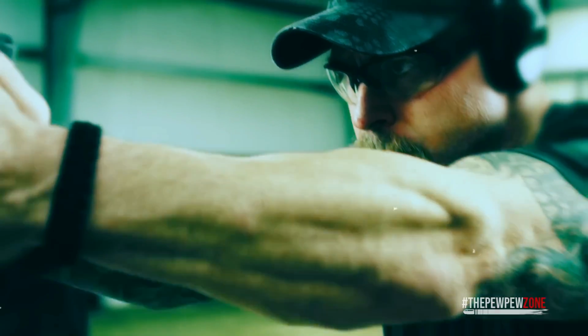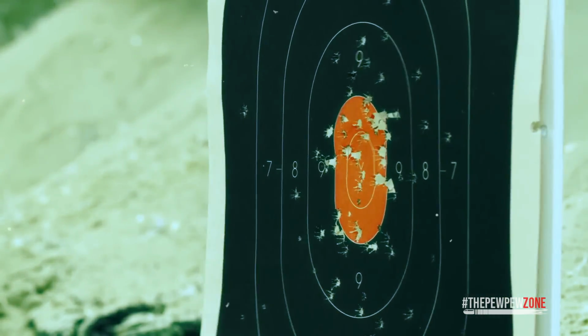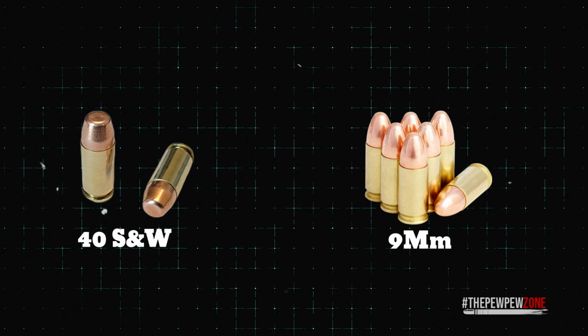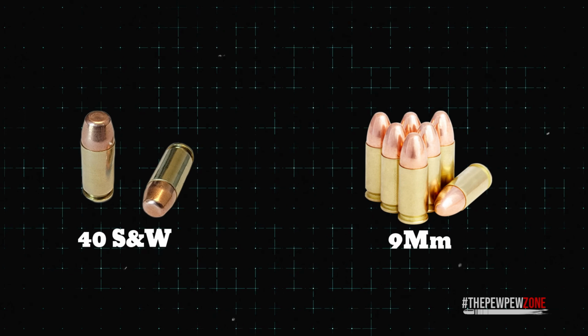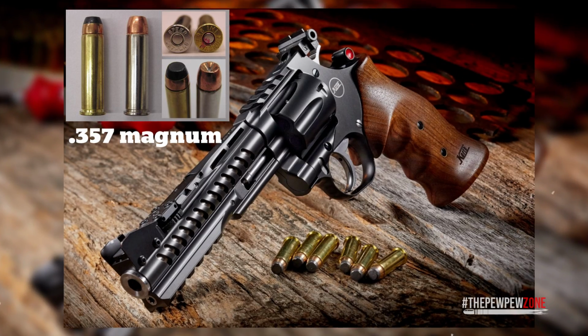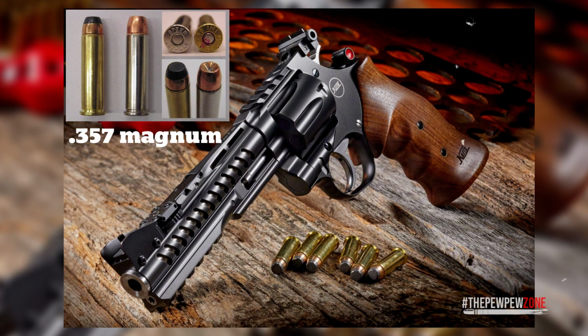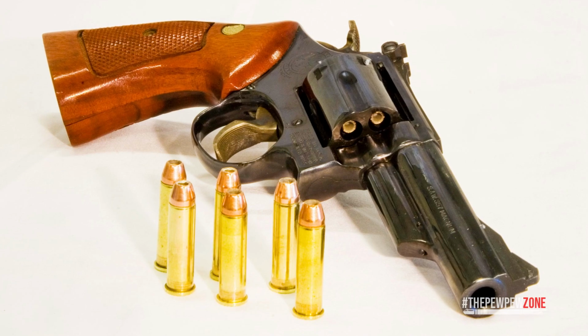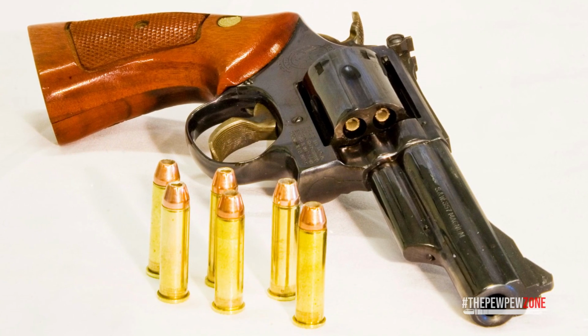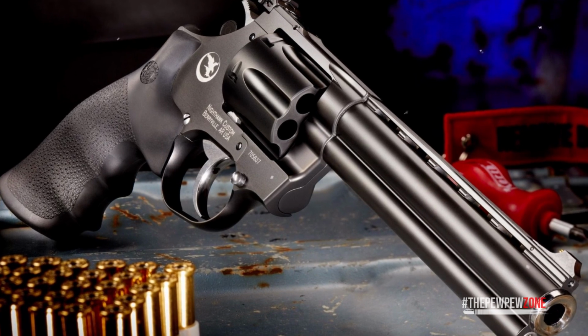To put it in perspective for you all, a regular 10mm shot from a full-size handgun, something like a Colt Delta Elite, is definitely louder than your 40 Smith & Wesson and way louder than a 9mm, both from full-sized 1911 style pistols. But the 10mm ain't reaching 357 Magnum from a revolver levels of loud, because we all know that a revolver typically has more decibels than a semi-auto, if both are chambered in a caliber with similar ballistics.